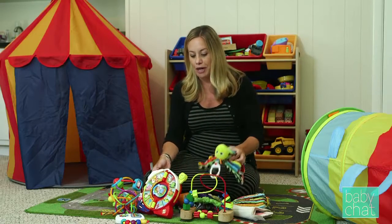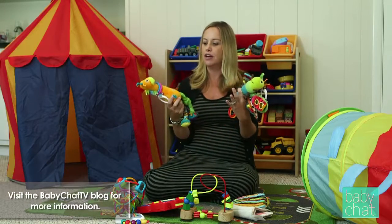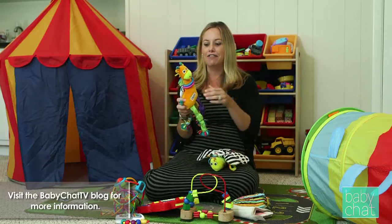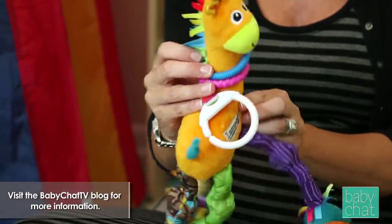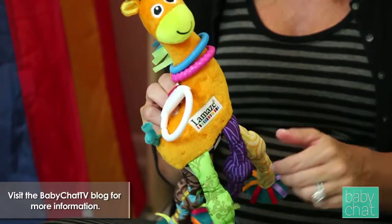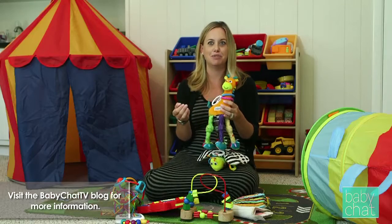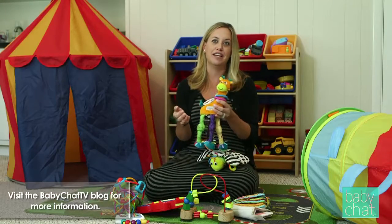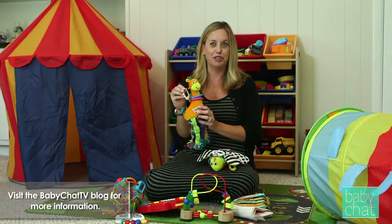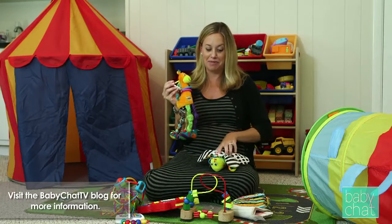The first two are by a company called Lamaze, and Lamaze makes great developmental toys because they're really packed full of sensory things for children. We have a firefly and a giraffe. And they have lots of different features such as ribbons and different rings that have different textures. There's rattles within them. So it keeps your child occupied, but it allows them to explore a lot of different colors and sounds and textures all at the same time, which is great for sensory development and fine motor development. Another benefit of these is that they can hang on a stroller or a car seat, so they're very entertaining and can keep your child occupied for a very long time as well.